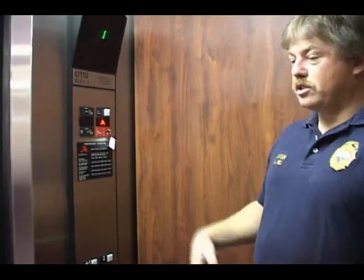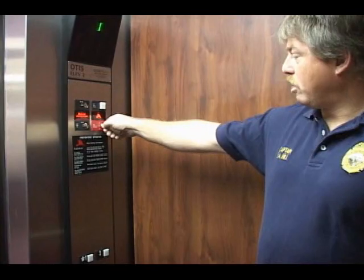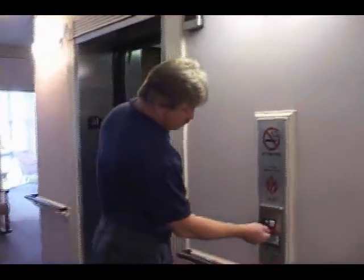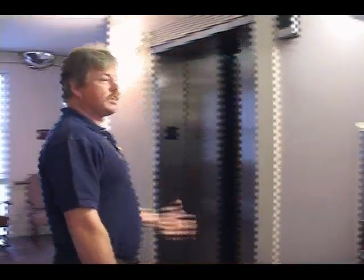Alright, to return service of the elevator back to normal operating conditions, you turn the key to the off position, remove the key, and then step back out into the lobby. Then start the key, turn it to the off position, and that restores the elevator operation to normal operating conditions.